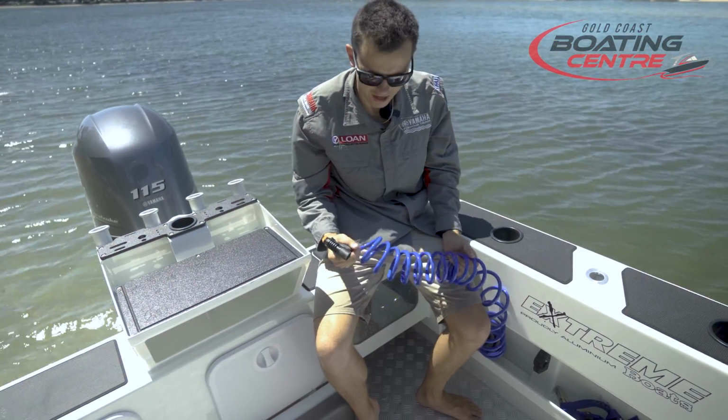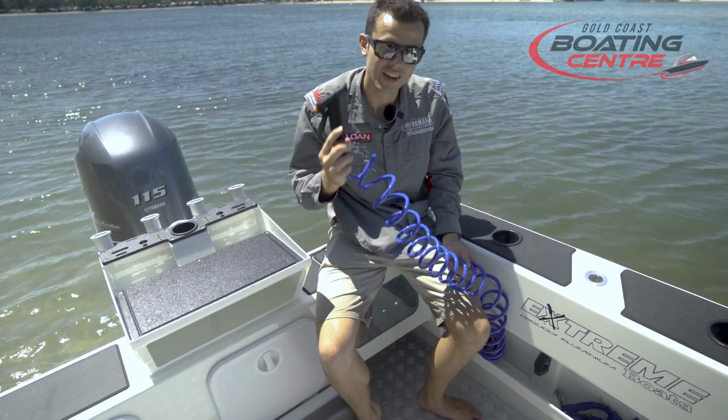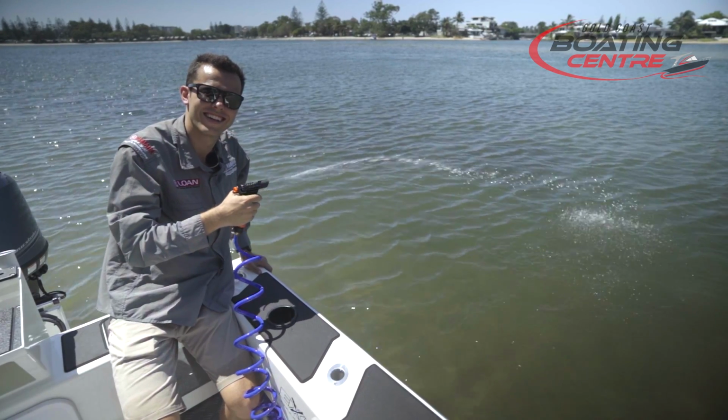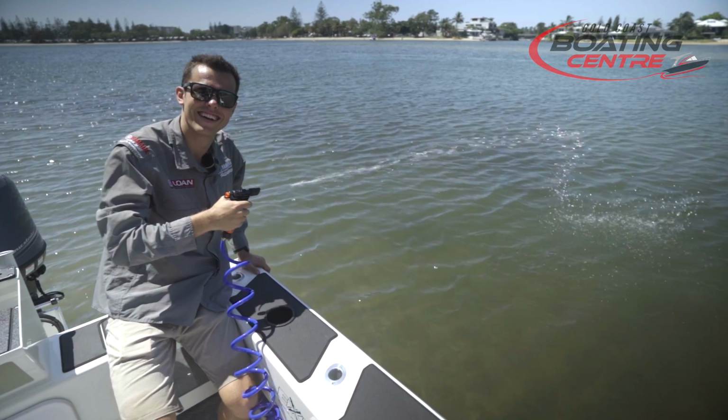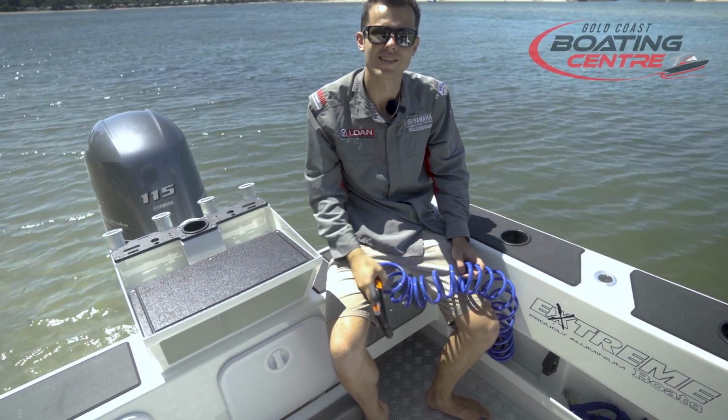Now, a great option that you can't go wrong with, especially on a fully welded checker plate floor like this one, is a deck wash. Simple, if you make a mess inside, spray it off. It pulls the ocean water through and drains out, and if you want to keep your boat nice and clean, add one of these.